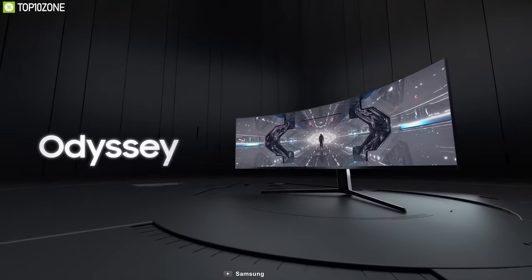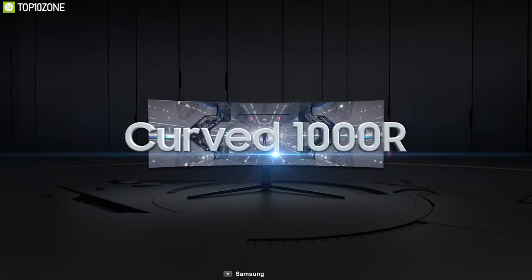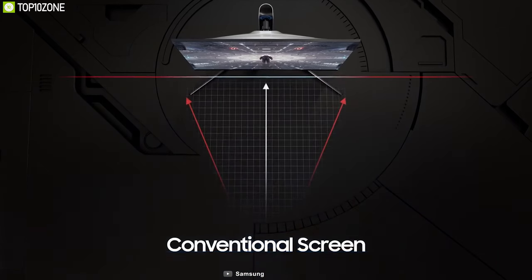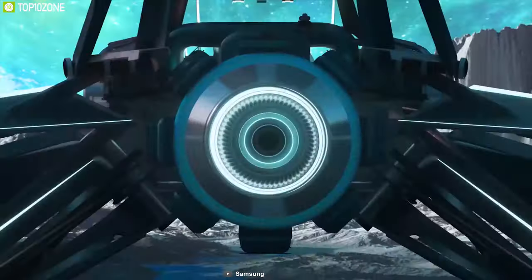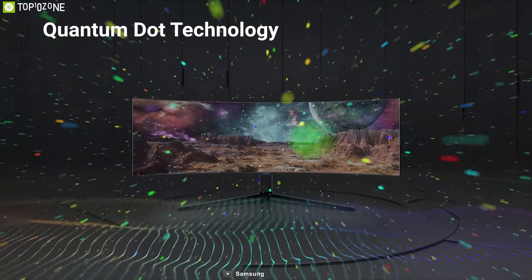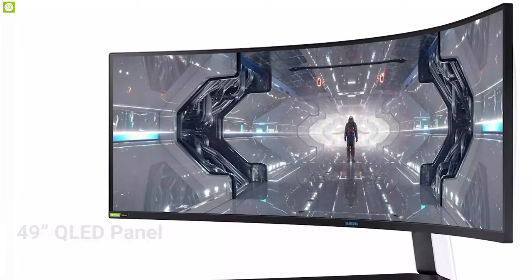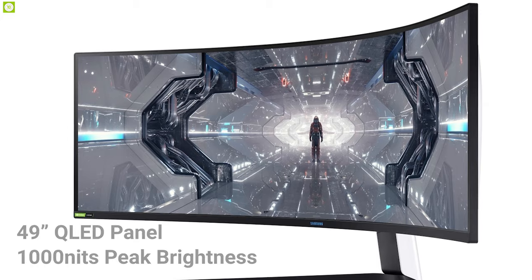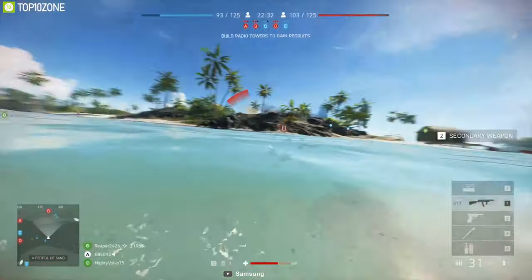Unleash your ultimate gaming experience with the Samsung Odyssey G9, a premium gaming monitor that offers an extensive screen panel, ultra-high resolution, and refresh rate to take your gaming experience to a whole new level. Utilizing Samsung's quantum dot technology, this 32x9 gaming monitor offers a massive 49-inch QLED panel with 1000 nits of peak brightness so that you can enjoy more lifelike gameplay and take command of your battlefield.